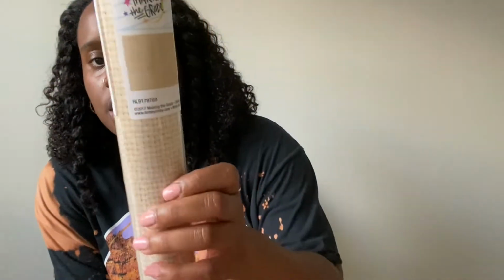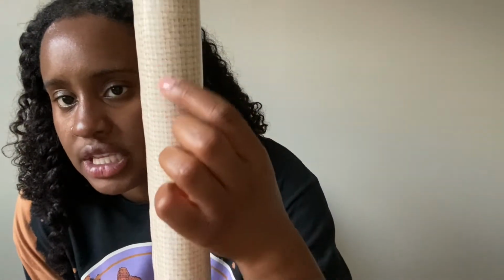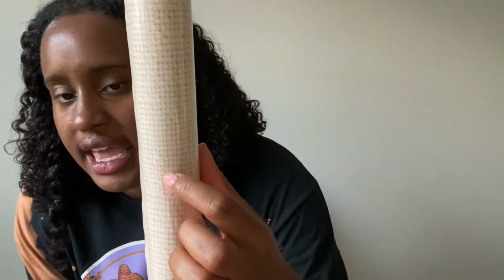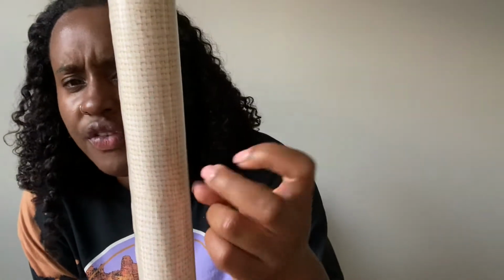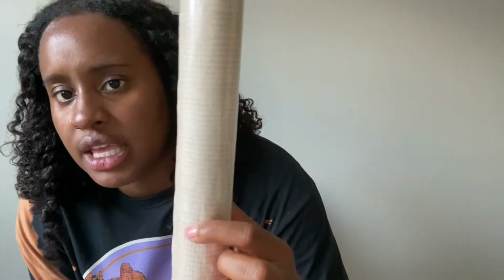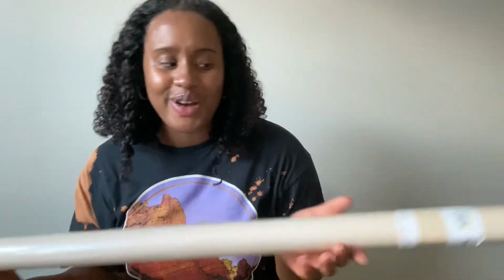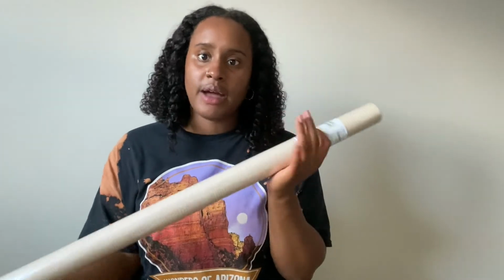I'm going to give you guys a close-up of what the picture looks like. Now that you're looking at this close-up, you can see it has kind of a woven effect or print on it, which I think is super dope. And it gives off the color that I want. So I did go ahead and pick this up from Hobby Lobby.